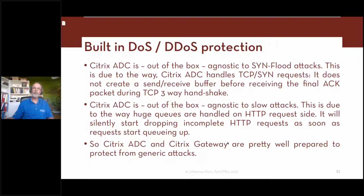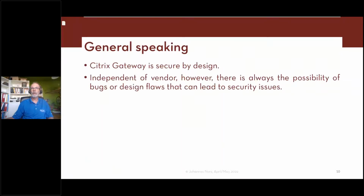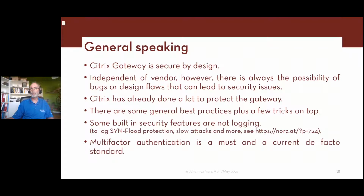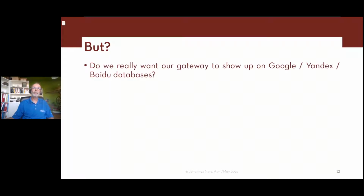That's good. Unfortunately, it doesn't log. I told you before, I have this blog discussing the issue. But of course, there's some more we can do.